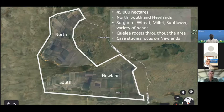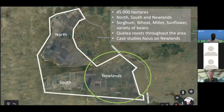Now, quite a big variety of grain and crops is planted throughout the entire area, namely sorghum, wheat, millet, sunflower, and quite a big variety of beans. Now I'm going to show you where some of the quelea roosts are found throughout the Panamatenga area. This is not exact GPS locations, but it gives you a very good idea of the roosts that we find throughout this entire area. And there's quite a lot of roosts throughout the entire area. Some roosts are small, about 1 million, but mega flocks of about 35 million quelea have been recorded here in Panamatenga.